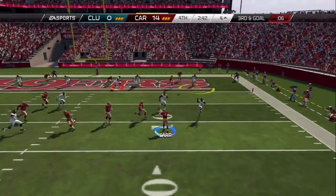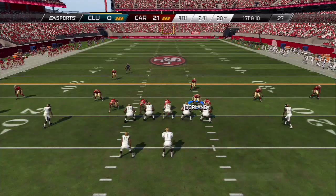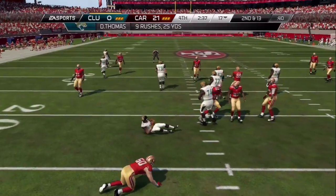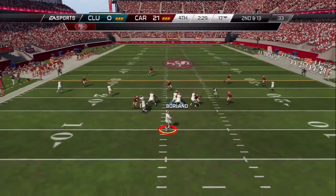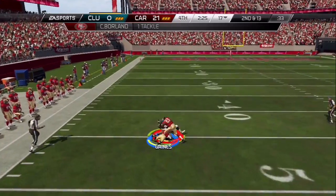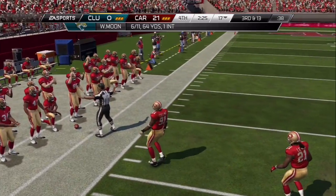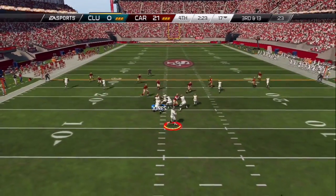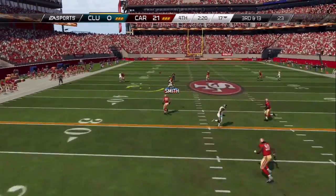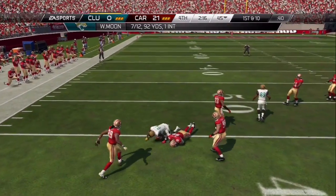Scrambling out of the pocket. The 49ers in the end zone. The defense comes out in the nickel. They give it to him on the counter. They knock him down behind the line of scrimmage. Out of the shotgun. Andre Johnson on the deep pass. Incomplete. Well, even though they didn't get to completion, I like the timing. Dropping back now into the shotgun. Going for the deep ball. What a catch. Tackle made by Smith that time.